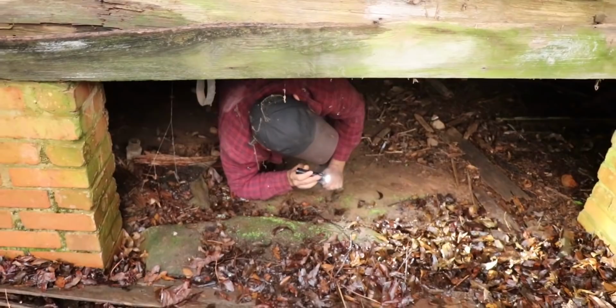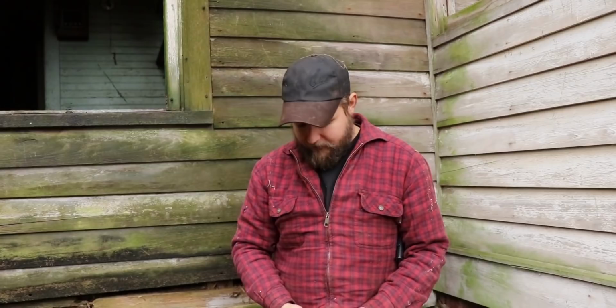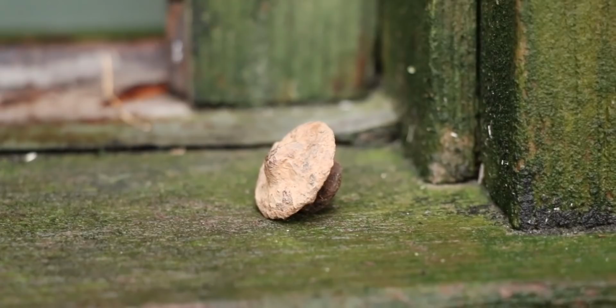So, I've had my fill of crawling around under that house, which is unusual. It's unusual for me because normally I can just go and go under an old house, but I did find an old button under there. I'm going to leave it here for the property owner, but I'll show it to you guys first. No metal detector required.